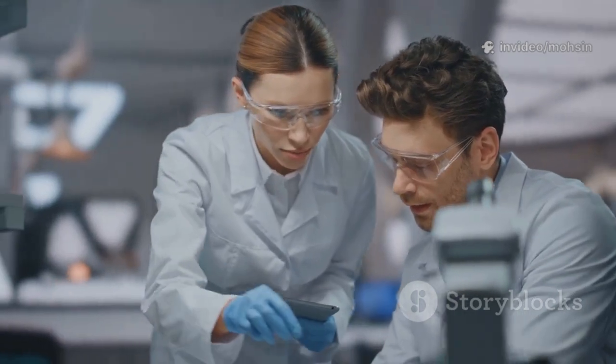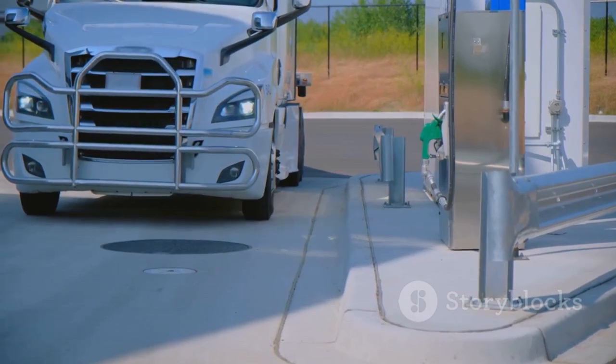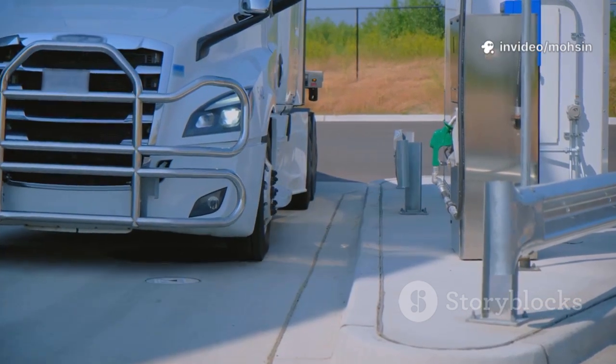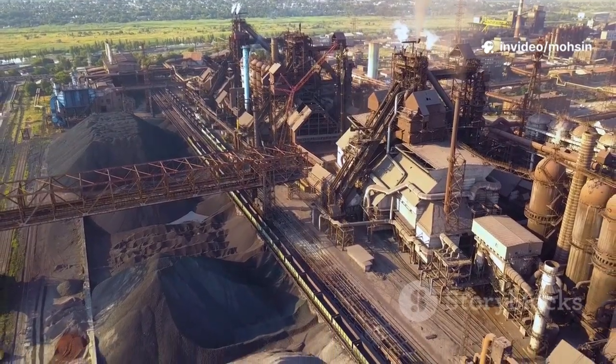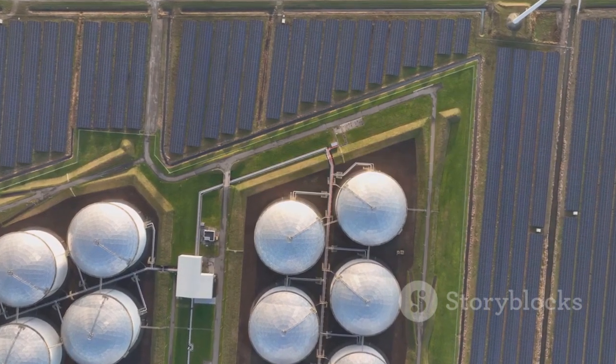What does this mean for the real world? The impact could be massive. Imagine city buses and trucks refueled with hydrogen made at local wastewater plants. Cleaner air, less pollution. Heavy industry could switch to hydrogen, slashing emissions from steel and cement production. Hydrogen can also store renewable energy, stabilizing the power grid.